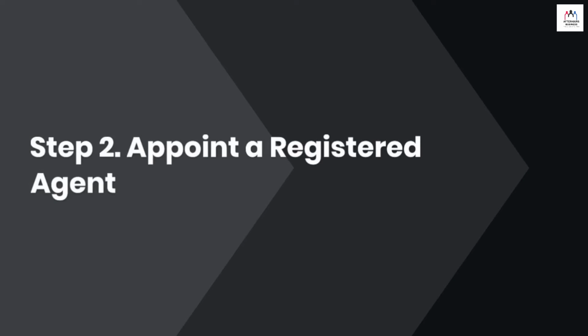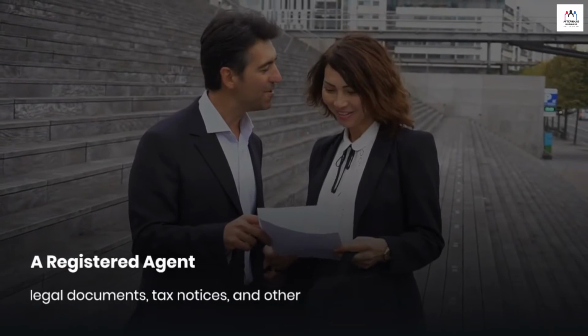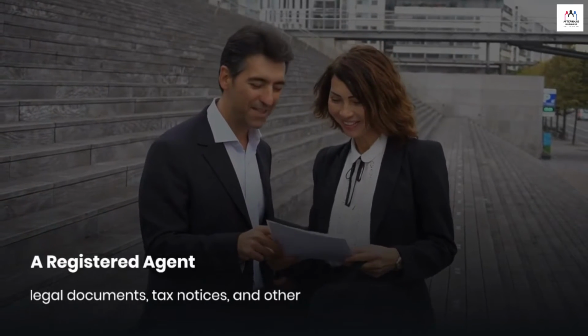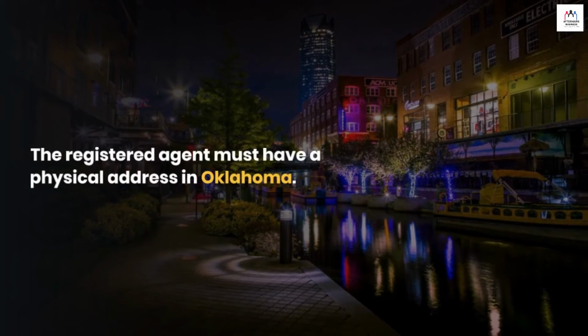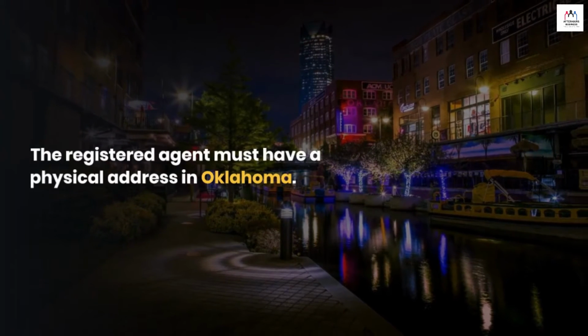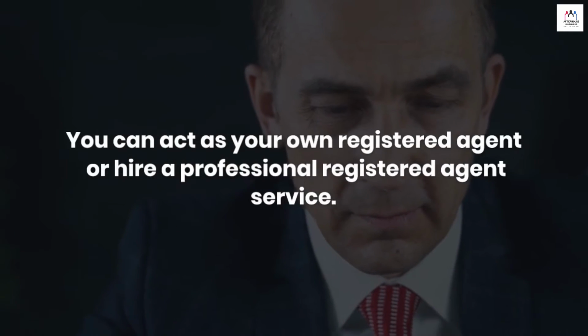Step 2. Appoint a registered agent. Designate a registered agent who will receive legal documents, tax notices, and other important correspondence on behalf of the LLC. The registered agent must have a physical address in Oklahoma. You can act as your own registered agent or hire a professional registered agent service.